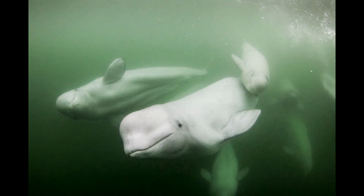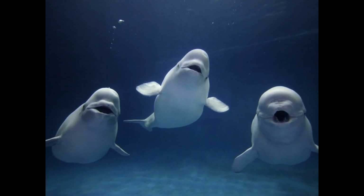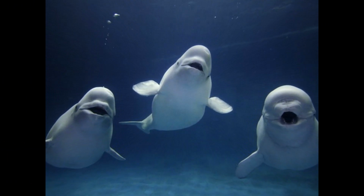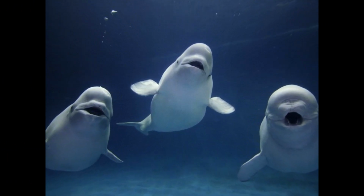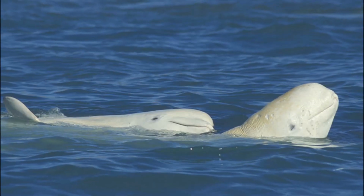Squid are another important food source for beluga whales. These cephalopods are a high-energy food that provides essential nutrients. Beluga whales also consume a variety of crustaceans. In addition to squid and crustaceans, beluga whales may also eat other small invertebrates that are present in their habitat.